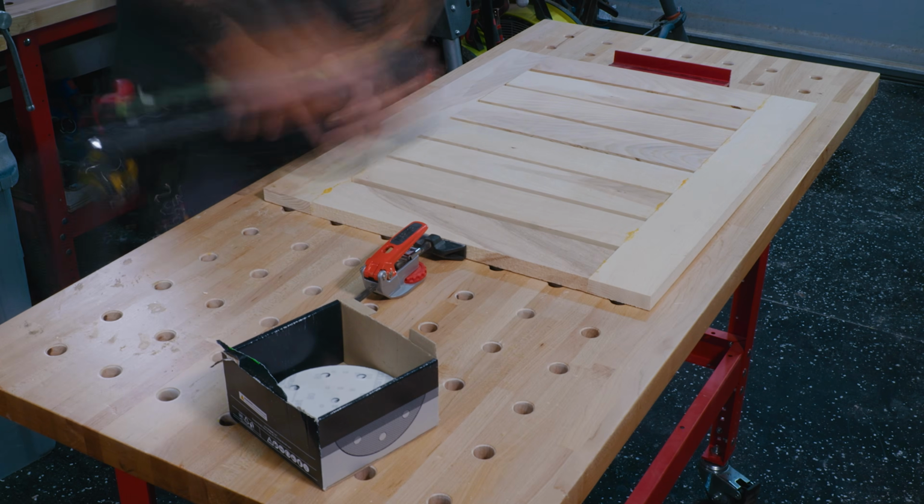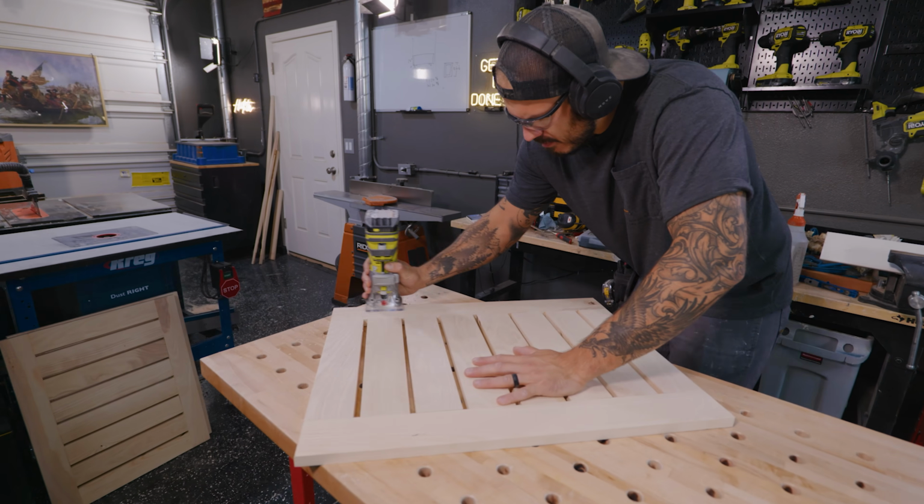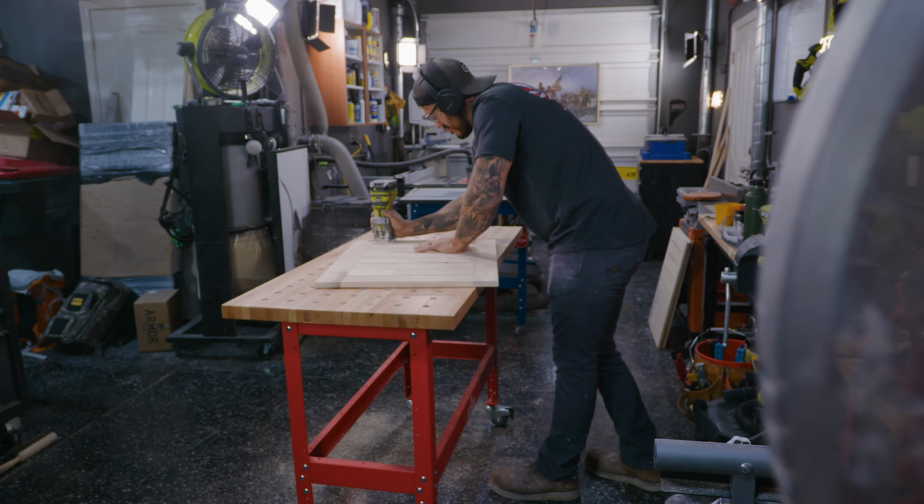Start sanding. 80 grit, 120 grit, 220, round over the edges, and then we'll start putting the hardware on.